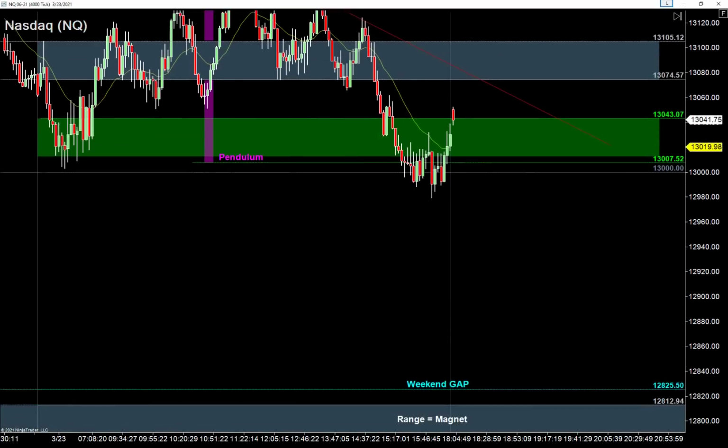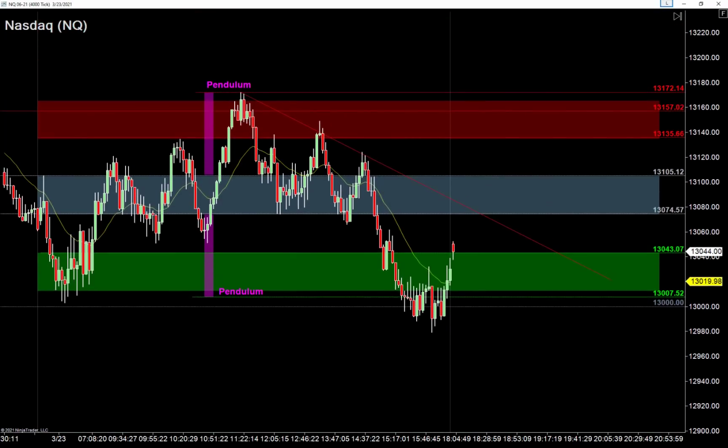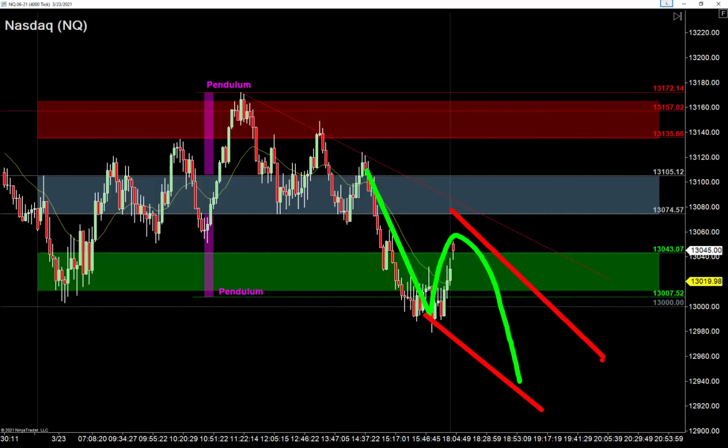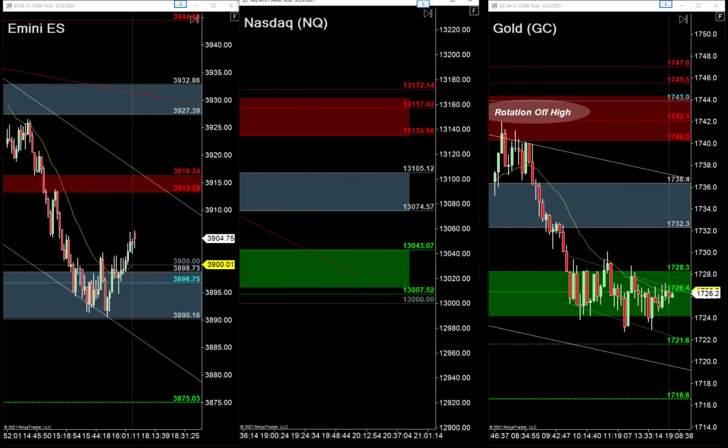And again, the bears, they want to run back to the weekend gap there, 12,825. So who wins this battle for tomorrow? Will the range hold control here, or will these bears hold this pullback, get that run, and we're off to the races, going back down to that weekend gap and the range from last week? Nasdaq's ready to go here.